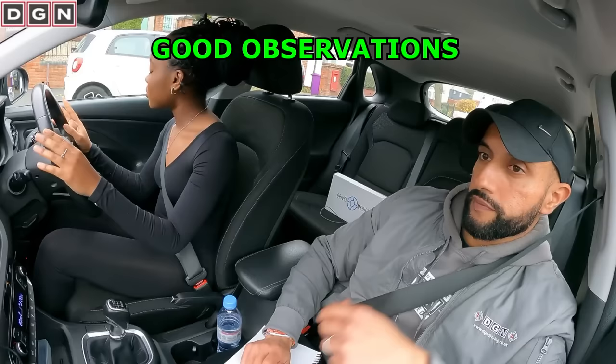And at this roundabout, turn right, second exit. At all of the previous roundabouts, Jamila has looked to the right before entering, but this time she doesn't look at all.